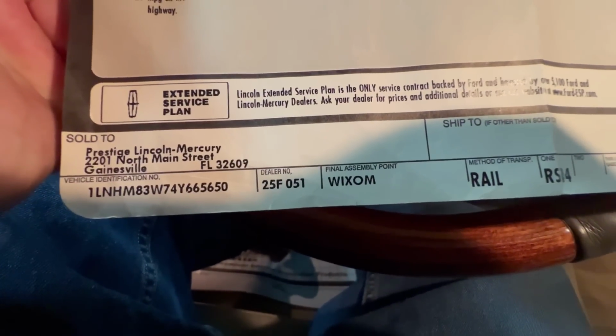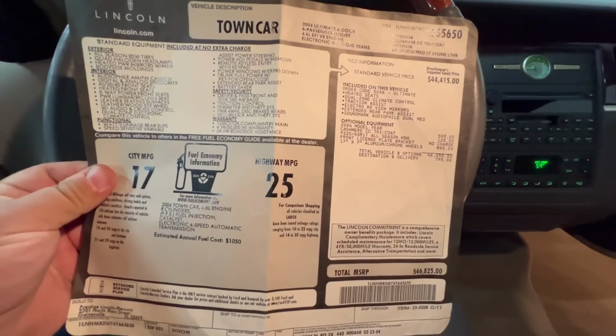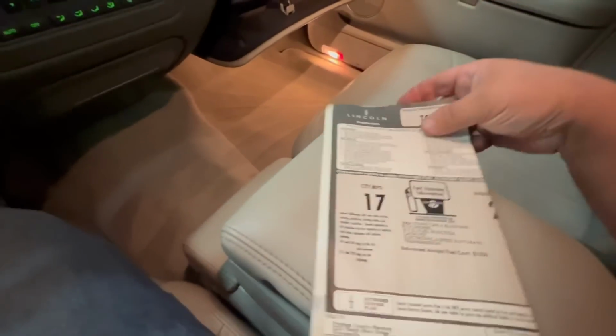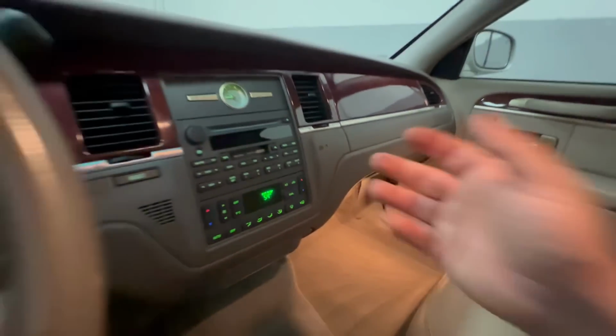Sold new, or at least delivered new, to Prestige Lincoln Mercury in Gainesville, Florida. So I think that is a pretty cool thing to have. You don't see the original window sticker with a lot of these cars anymore.